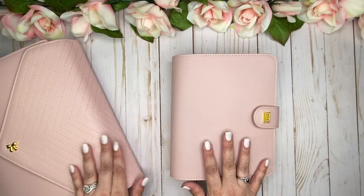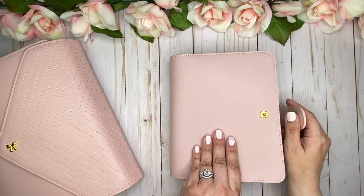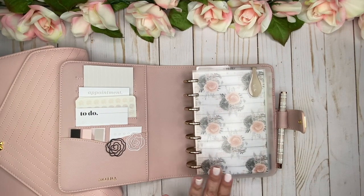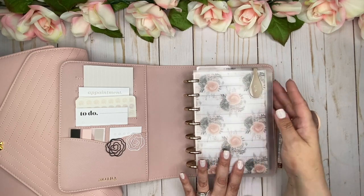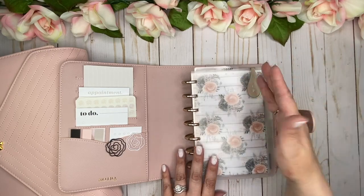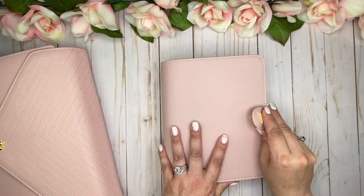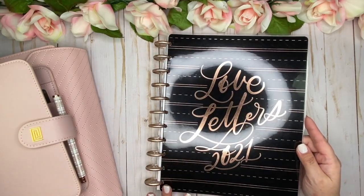The same thing with this one. I just love how they feel. They're so soft and pretty. And they're very grown up. They're just really, really pretty. I do have a detailed flip through of this planner. I will link it down below, but the inserts that I use in here are my mini Happy Planner inserts, and I just put them in here accordingly. But I just wanted to share with you the other planners that I do use on a pretty regular basis.